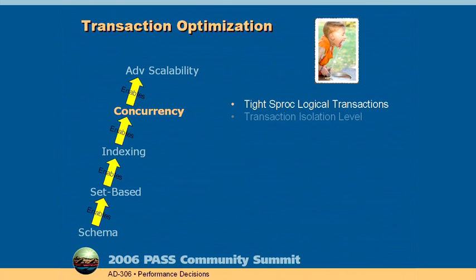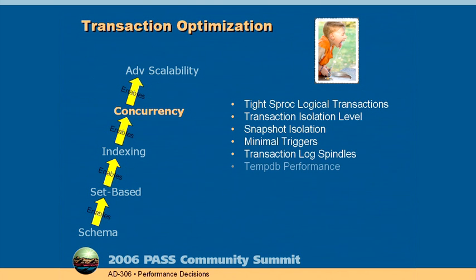And to make sure the concurrency is fast, and assuming that the schema, the set-based code, and the indexing layers are all done well, then you want to make sure concurrency doesn't cause additional problems. So make sure that within your sprocs, the logical transactions, meaning the begin tran and commit tran, are as tight as possible. There's no extra code in there. Use the right transaction isolation level. Don't make it any higher than it needs to be. I recommend staying at the default.